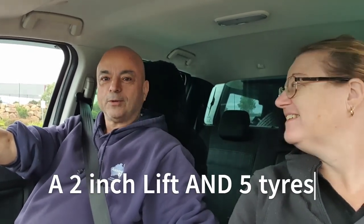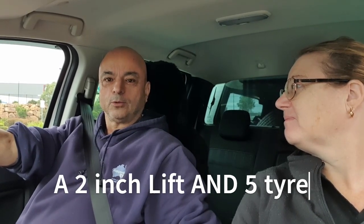So we came down to spend money on a lift and got five tyres. We got Falken All Terrain Wildpeaks. Five of them, because you've got to get five with the same size in case you get a flat. The car looks like a bloody beast now. It's like a monster truck. And I'm so glad John hasn't taken the side steps off because I can't even get into it. We need the side steps.